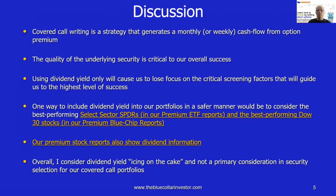Now, our premium stock reports also will show stocks that offer dividends, but that should not be the main or sole criteria for selecting stocks for our option selling portfolios at any given point in time. So overall, I do consider dividend yield icing on the cake, and certainly not a primary consideration in our security selection for our covered call writing portfolios. The option premium is so much more important, and the success of our trades is contingent on the quality of the underlying security as opposed to its dividend yield.